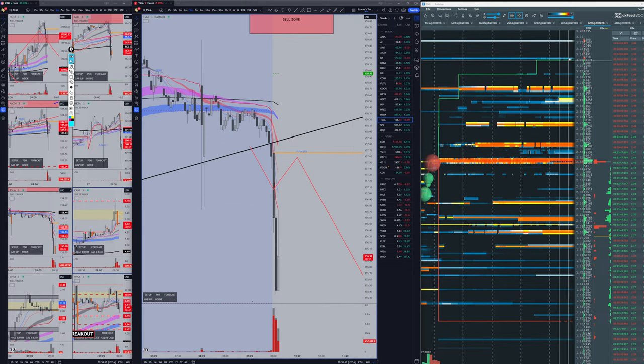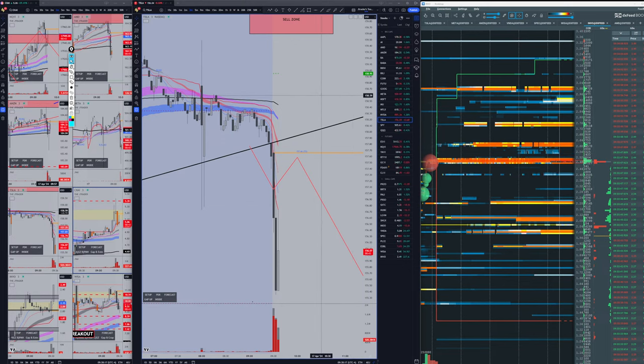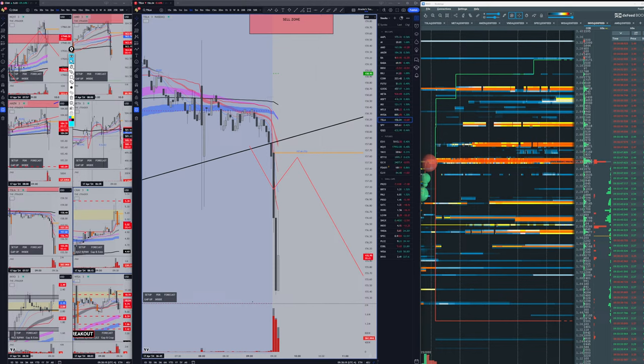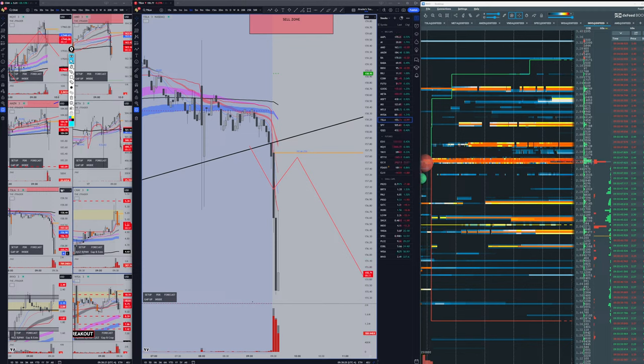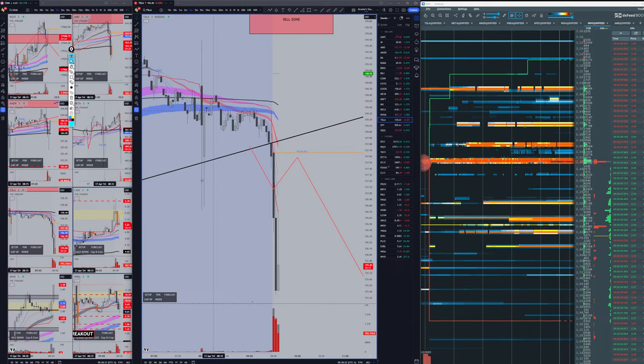Is it halted? Yeah, it's halted. So we'll probably have a 5 to 10 minute halt on IMVO. We halt at 934.02. They're going to reopen possibly at 939.02. So let's start putting over here IMVO.